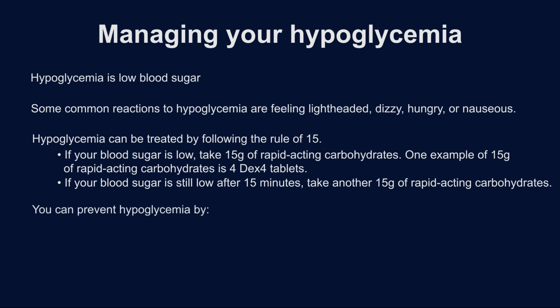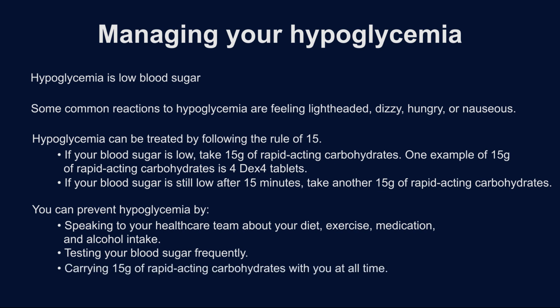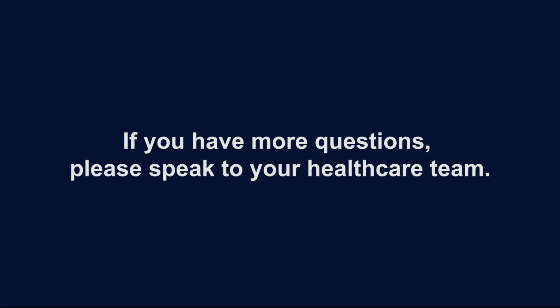You can prevent hypoglycemia by speaking to your healthcare team about your diet, exercise, medication, and alcohol intake, checking your blood sugar level frequently, and carrying 15 grams of rapid-acting carbohydrates with you at all times. Should you have more questions, please speak to your healthcare team.